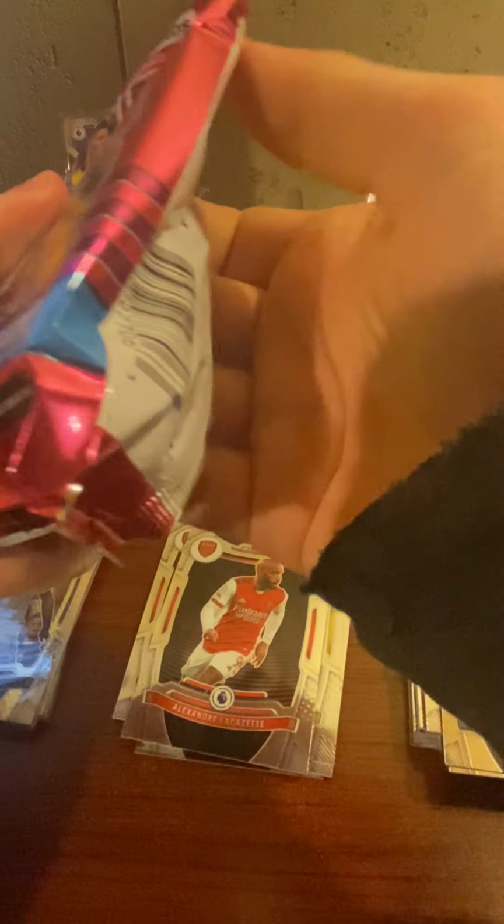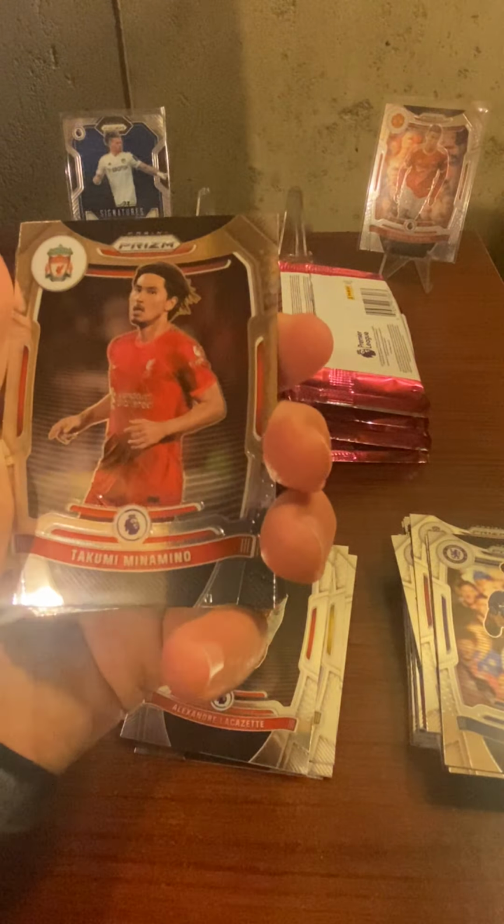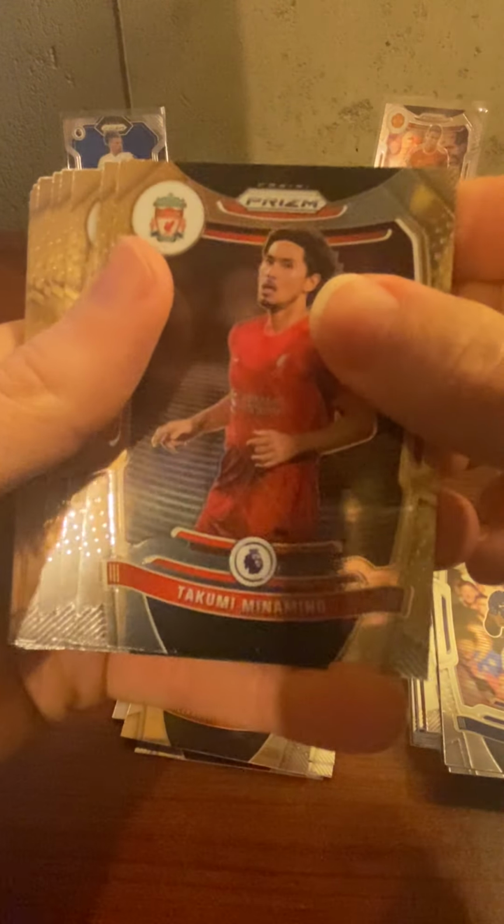Would be nice to get, like, a Ronaldo. I got a pink prism of him. He's not even numbered. Green prism. Maybe a 101 black. I want to see a color blast. I don't think they actually exist, man, in these packs. I really don't think they exist.